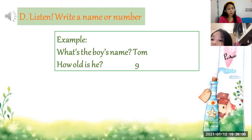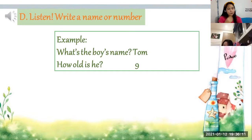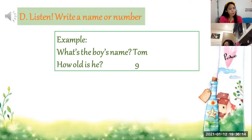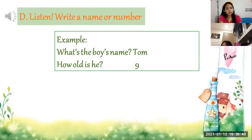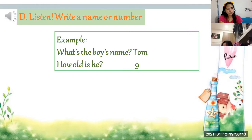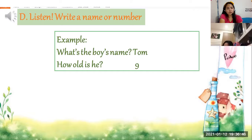1. How many toys has Tom got? He's got 6 toys. 2. I like his cat. What's his cat's name? His cat's name is Lucy. That's Lucy, a nice name. You spell it L U C Y.